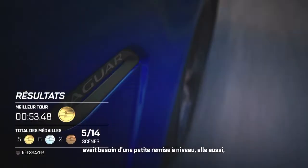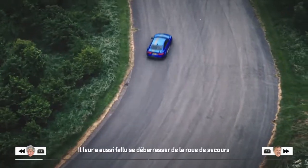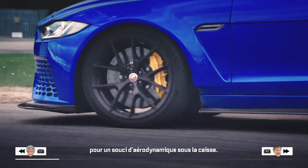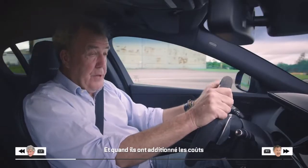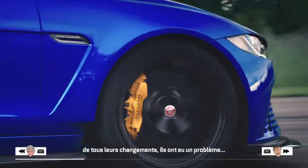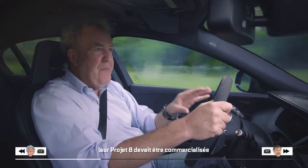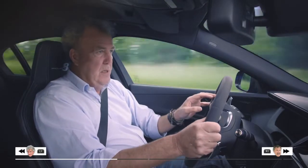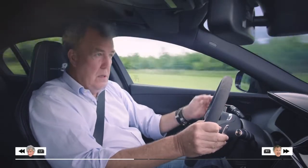On top of all that, the 8-speed gearbox also needed beefing up. And so did the four-wheel drive system. And then they had to get rid of the spare wheel and the well in which it sits to fit some underfloor aerodynamics. And then when they added up the cost of all the work they'd done, there was a problem. In order to make any money at all, the Project 8 would have to cost £150,000. That's 4 times more than the standard car. 4!